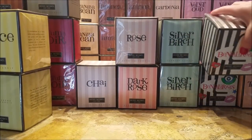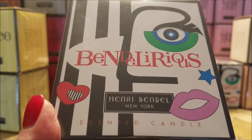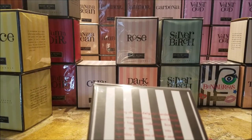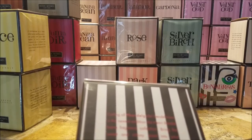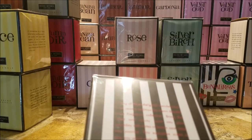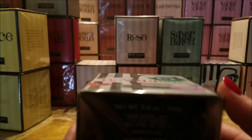Okay, this is a new-to-me candle. I haven't burnt this one, and I bought it specifically as a keepsake. This was my last candle day purchase from Henri Bendel, Bendelirius. I was thrilled the store still had some left because it had sold out online, and I'm wishing now I'd bought all of them. Calling all Bendel girls, Bendelirius is the new addition to the Henri Bendel Home Fragrance Collection. Bring the sweet and citrusy scent into your everyday with notes of lemon zest, rose, and jasmine. This evocative scent is one you won't ever want to run out of, which, like I said, I'm wishing I had bought more.